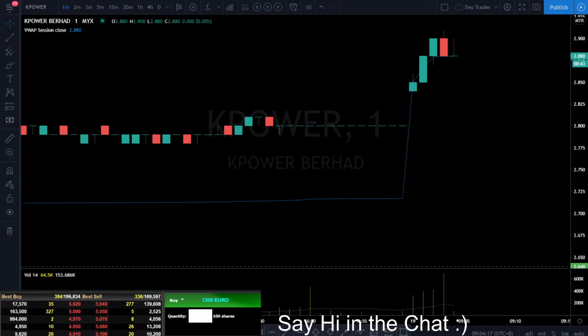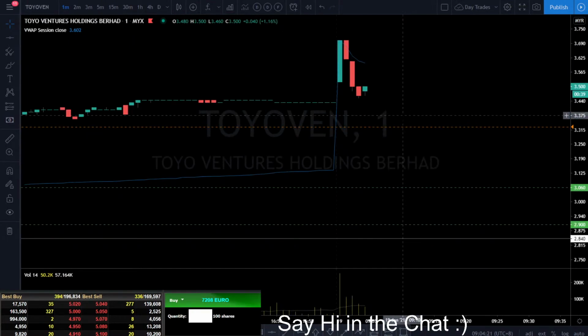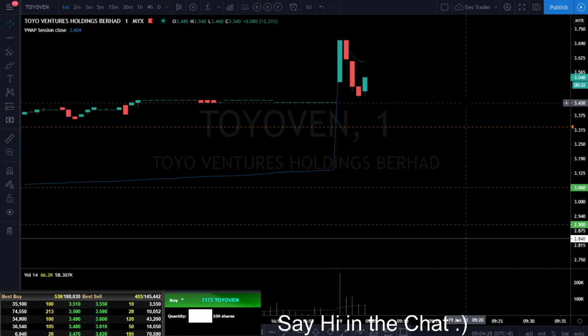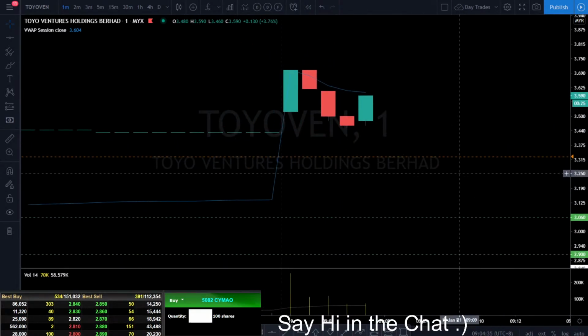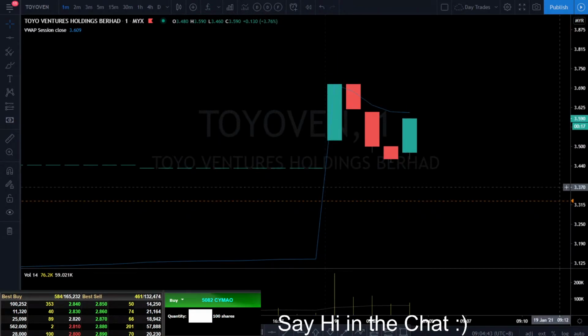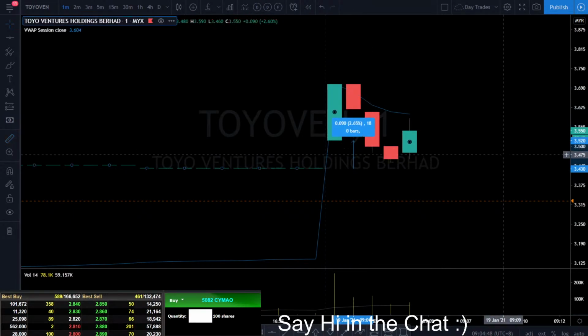So there's a lot of stocks to look at, so I'll be jumping here and there. Sima is slow. Toyo Ven rebounding off of 343, 350, 345, 350. These candles are actually very, very large. This candle right here is 27 cents. This one is 18 cents, but gapped up 9 cents.